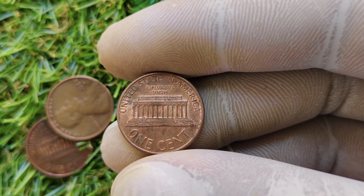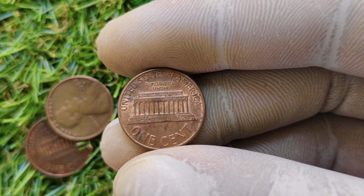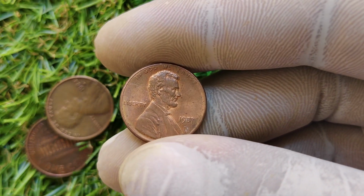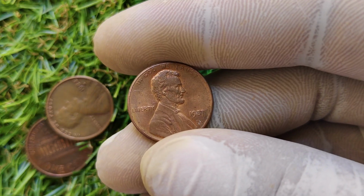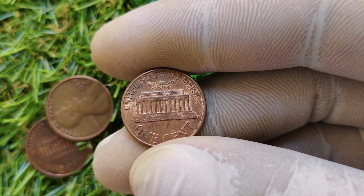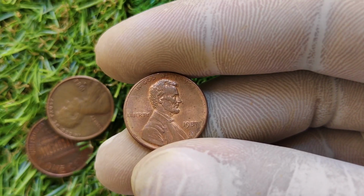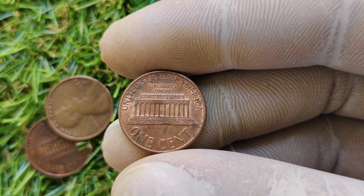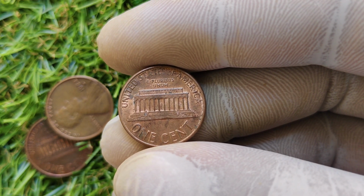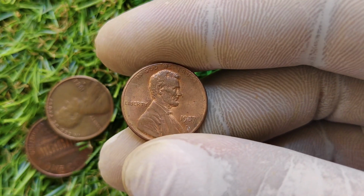Rare planchet errors. Occasionally, coins are struck on the wrong metal planchet. If a 1987 D penny was mistakenly struck on a copper planchet instead of a zinc one, it would be considered extremely rare and valuable. How to identify a valuable 1987 D penny? If you have a 1987 D Lincoln penny, follow these steps to determine if it might be worth a significant amount. Check for errors. Look closely at the coin using a magnifying glass or jeweler's loupe. Search for doubling on letters, cracks, or unusual shapes that indicate a minting error.